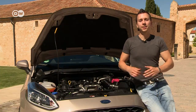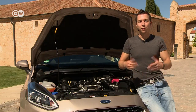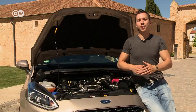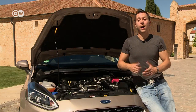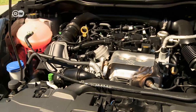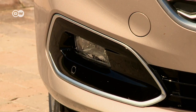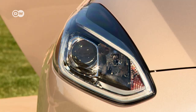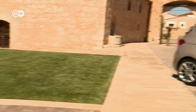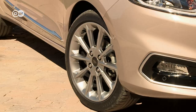Emanuel says Ford's very first 1976 Fiesta also came with a 1-litre engine, though it had 4 cylinders and an output of 40 horsepower. The latest Fiesta, meanwhile, only has 3 cylinders, but delivers 140 horsepower, or 103 kilowatts if you like. The latest Fiesta can also be had with a 1.1-litre gas engine, less powerful versions of the 1-litre EcoBoost engine or a 1.5-litre diesel engine.